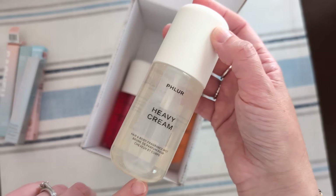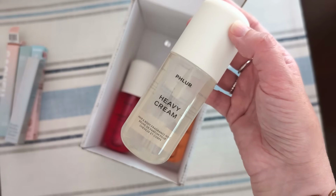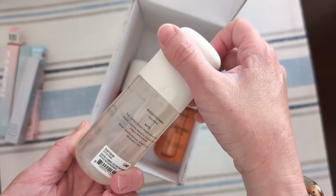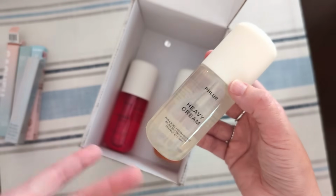Anyway, back to this. Their body mists are actually, I have vanilla skin, and it is so long lasting for a body mist. It's like a perfume. I mean, it lasts all day on me. So I think these are great if you're into the lightness of a body mist, but you want the fragrance to stick around a long time. I think these are awesome for that.